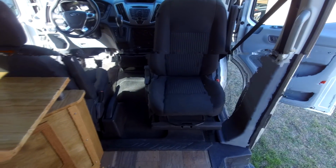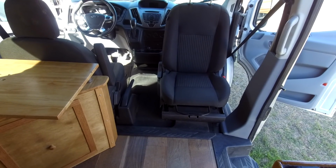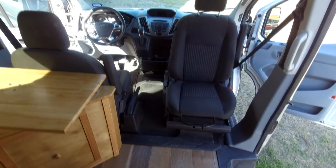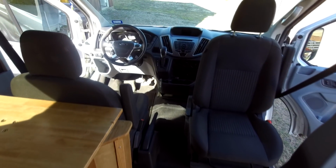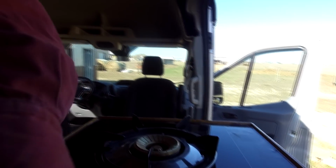I took the passenger seat, just unbolted it and turned it around. I was looking for a swivel. Couldn't, just never did find one. I'm sure they're out there. I just haven't found one yet. But that can be undone. Just take the bolts out and turn it right back around facing forward, just like it was from the factory. The idea was to have this as a lounge chair. Let me set this down and use the other camera.